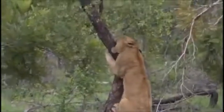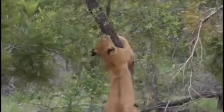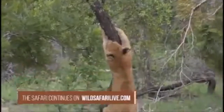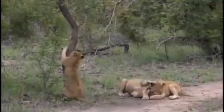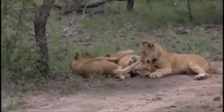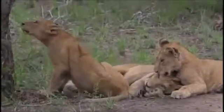Wow, back up the tree. You're not very good at this, little lion cub. Not nearly as good as the leopard that you could see if you join us on wildsafarilive.com. You can join us there to see James with a leopard and to see more of these cub games. This cub has been having such a wonderful time with its tree climbing, but it's not going very well. How cute is that?